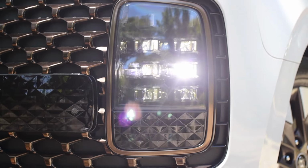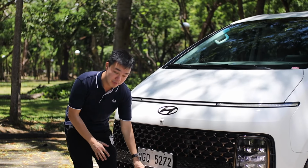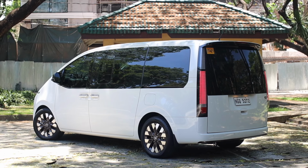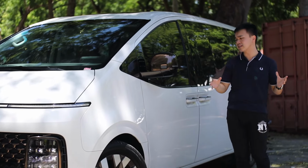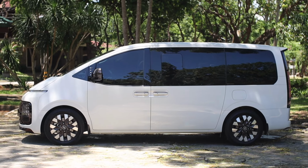Down below, you also get pretty big LED headlamps, and here at the center you have your radar for your advanced driver assistance systems. On the side, I really love how everything is oversized, and it's not just the panels right here. The windows are all oversized as well.